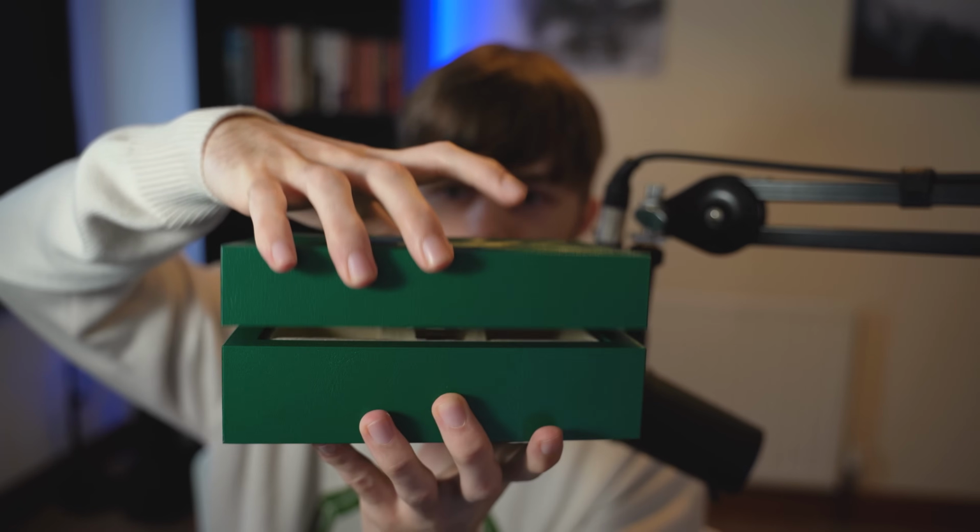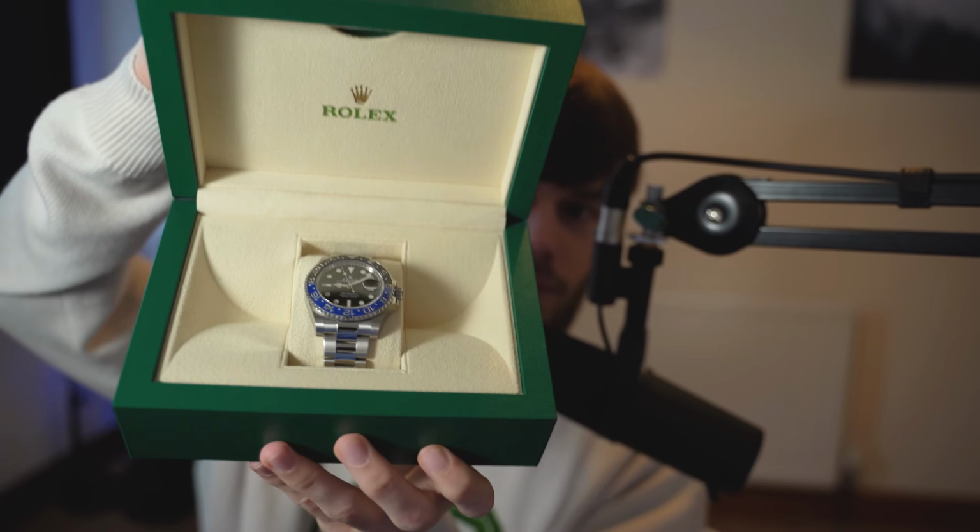That's what I'm going to do with a lot of the Rolexes I buy retail. Obviously, if it's one I really want to wear, then I'm going to wear it. But yeah. And then we have the one I bought today. So we'll do a little reveal for you guys. Boom. There we go. I'll get it out to show you.